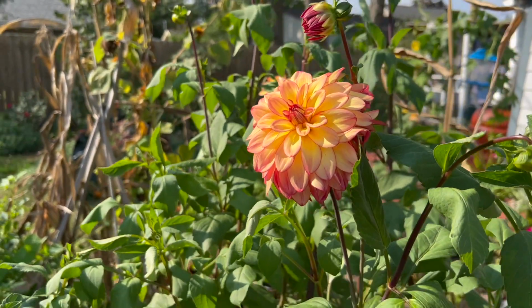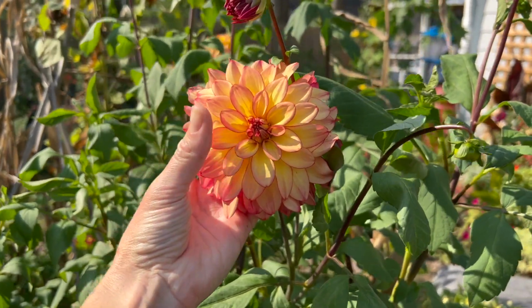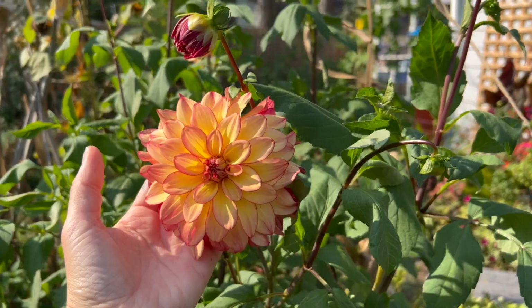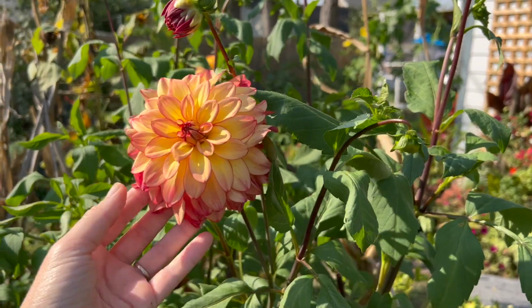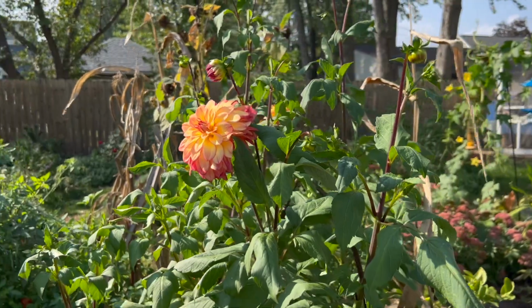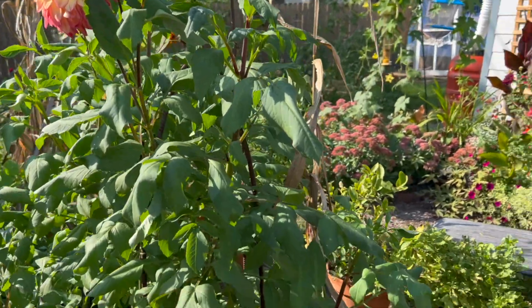This was my favorite last year. Isn't that beautiful? I may have a new favorite, but I believe I'm going to wait and do a full dahlia rating once the season's over. We'll try to look at them as objectively as possible.